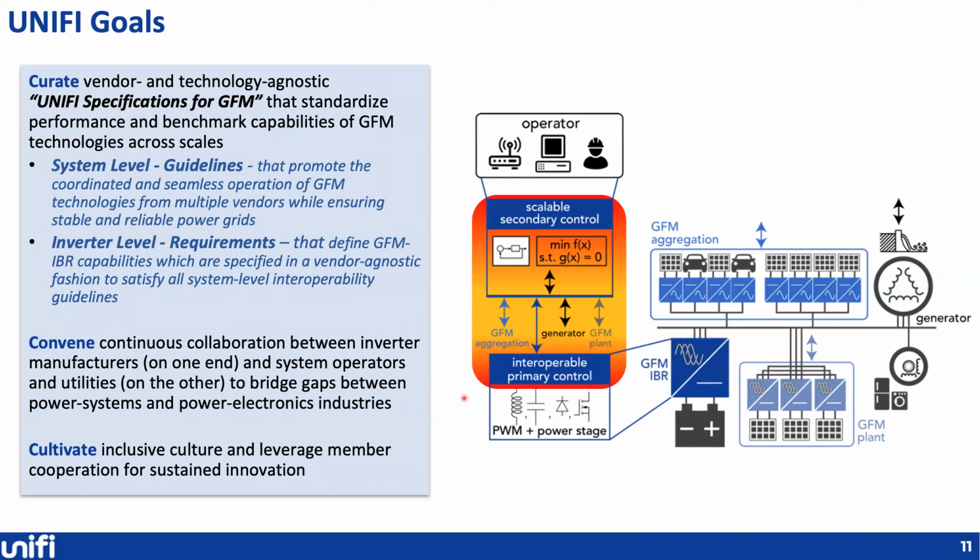One of the challenges we have right now is there's not a lot of grid forming, grid connected inverters out there on the market. It's a relatively new technology, unless you're looking at small scale island off-grid systems, but bringing these things together so that we can make this more commonplace is really the goal here.